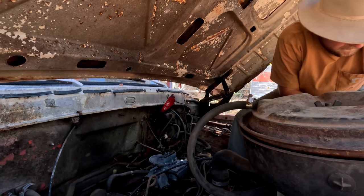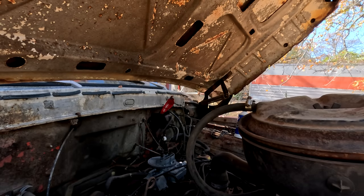There was no fluid in the master cylinder, so it all either went down to where it's supposed to be, or it just... Well, there's nothing on the ground, nothing's dripping. Yeah.